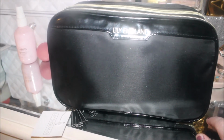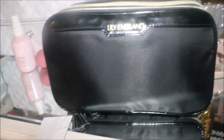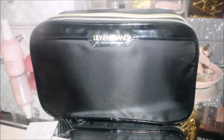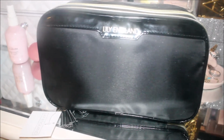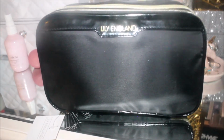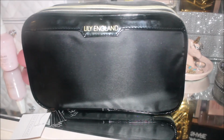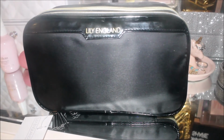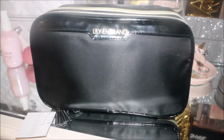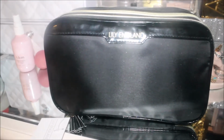I did think about getting it. They had it on Amazon originally, and I saw it on Amazon, and I typed in Lily England into YouTube, and I saw an influencer just saying what you can actually fit into the bag, and it holds a lot, guys. So I was really interested in it, and she had this black one, so I just thought, well, black is probably going to be easier to clean than white and rose gold. And although you could probably put it in the wash, I just feel like if this got dirty I could wipe it down with a wipe. So yeah, this is what it looks like.